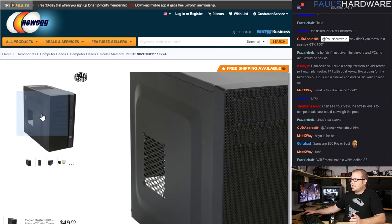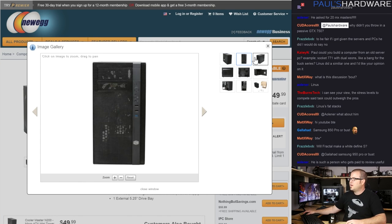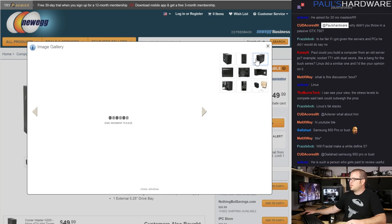It's black, and it will blend in pretty well in an HTPC environment. There are HTPC cases that are horizontal instead of vertical, and they're made a little bit more to fit into a home theater type look. But those are more expensive, generally speaking.